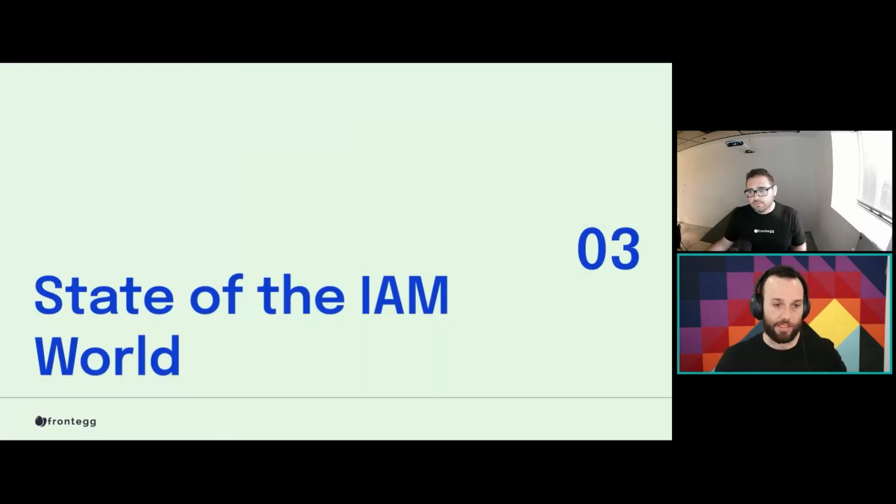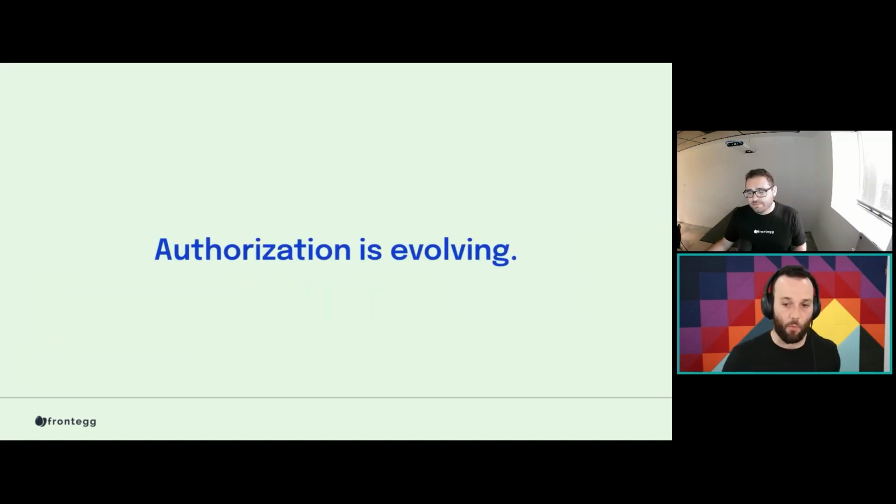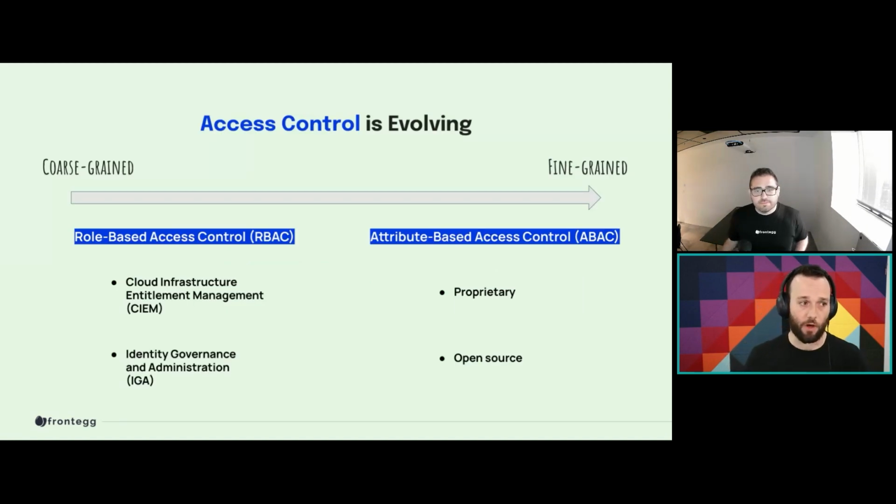Wanted to get into the state of the world with IAM technology. One of the important things you should know is that authorization is evolving very quickly. And one of the ways that is changing is things are moving from being more coarse-grained controls to being more fine-grained. With role-based access controls, you're defining things ahead of time as an administrator. You're defining groups and permissions associated with those groups. And then when users are provisioned, they are assigned to those groups, and that access is granted by the permissions associated with those roles. So each user has an assigned role.